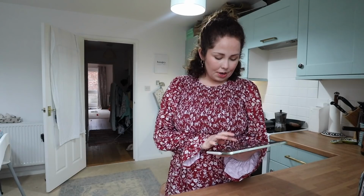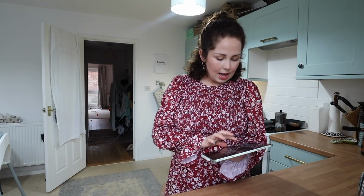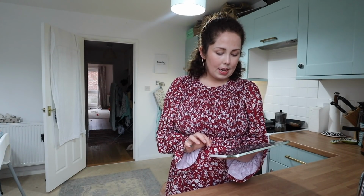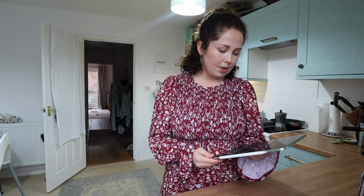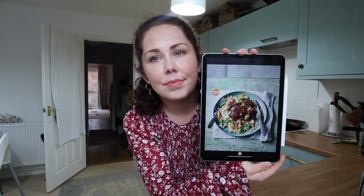So that's what today's recipe is all about. If I go back onto my content, bookmarks, this is what I'm making. Hopefully it's going to look something like this. Sticky mango chicken with fragrant pilau rice.